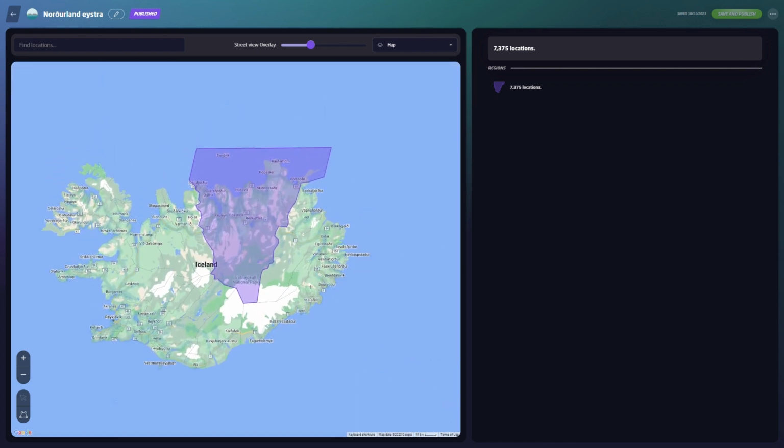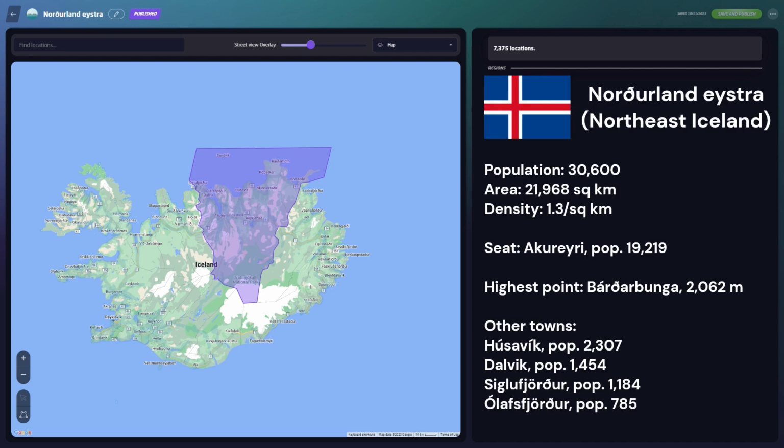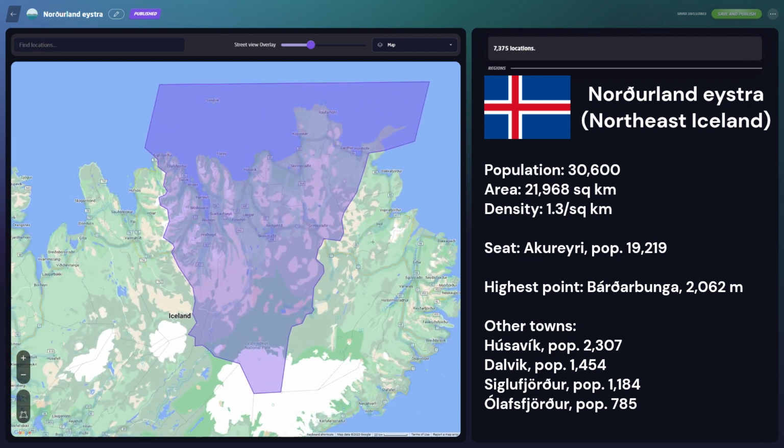And we're going to the northeastern region of Iceland, or the Norðurland eystra of Iceland. And well, there's a fair number of locations, but there's not a lot of people. And yeah, my playthroughs of Icelandic locations before have not always gone that well. So there's 30,600 people living in this area. It is a whopping 22,000 square kilometers almost. And the main town of the area is Akureyri, which has about 17,500 people.